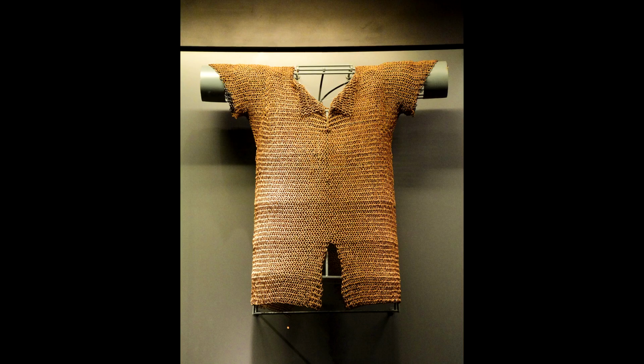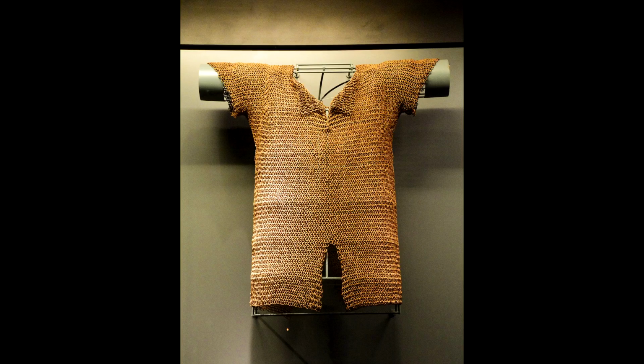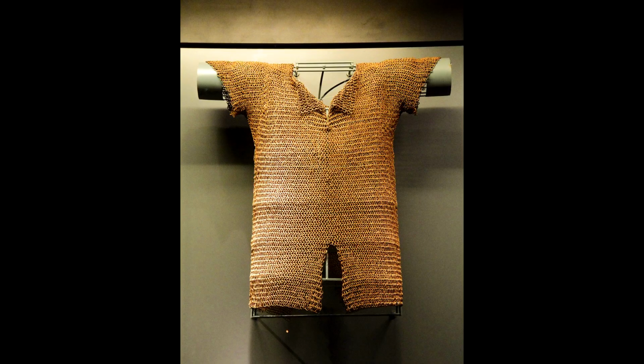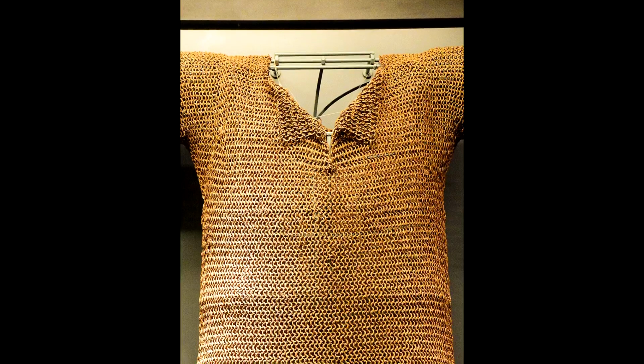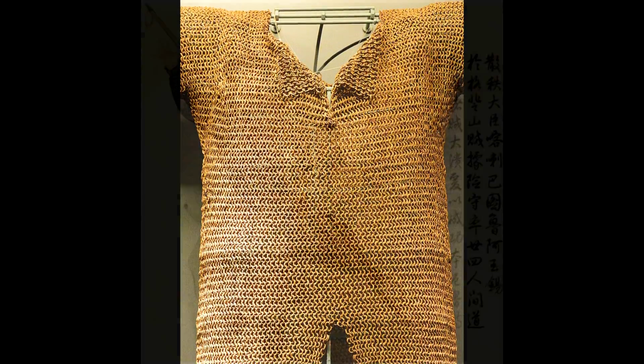Mail is a defense made of interlocking metal rings, and it was certainly known by the Chinese. Yet, although occasionally present, mail was never fully adopted by the Chinese army as a main kind of armor. Probably most mail that the Chinese came in contact with would have been of Persian manufacture. One of the earliest mentions of mail in ancient China is as a tribute from Samarkand.